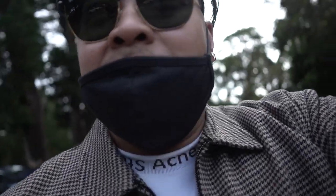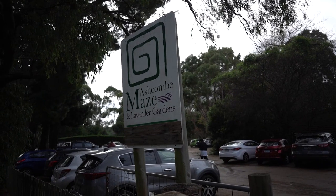I'm KIXPLORE. So we are now at this maize and lavender garden place. We're kind of worried about doing the maze because we have a booking for the red gum restaurant place, and we don't want to be late for it, but it's beautiful here.